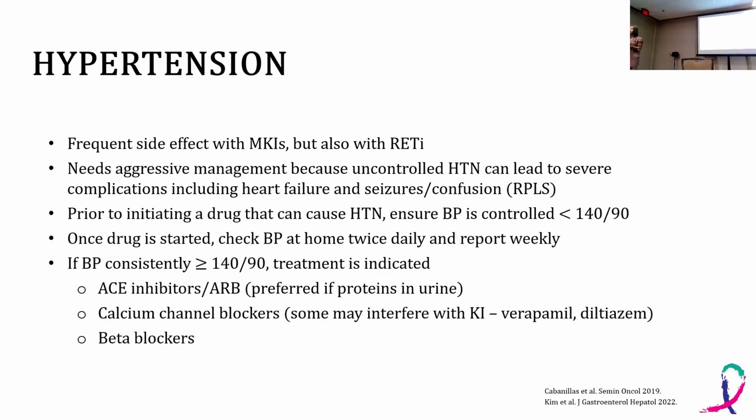So now let's talk about the most common side effects that we see. One of the main ones that we have to manage on a daily basis, especially with the multi-kinase inhibitors, is hypertension. It's a common one with multi-kinase inhibitors, but also with the RET inhibitors. And it's very important to manage this hypertension aggressively because it can go very quickly. If we don't manage it well, it can go out of control and lead to severe complications like heart failure or neurological complications, and we don't want that.